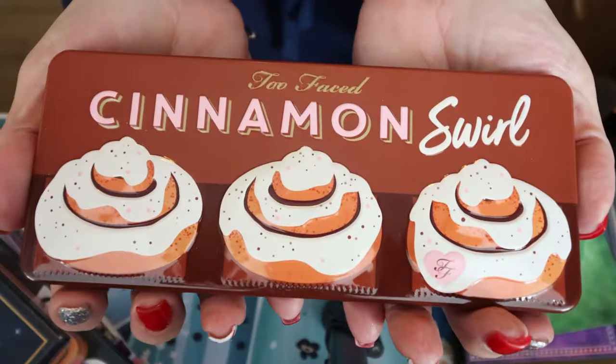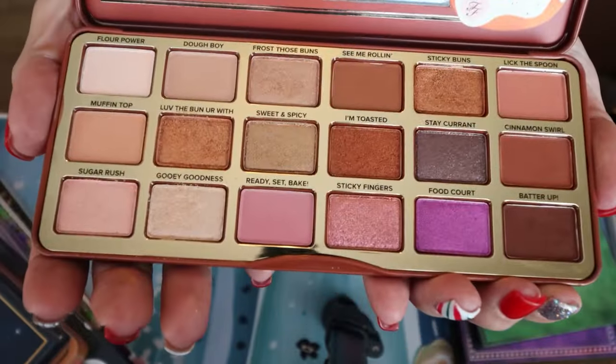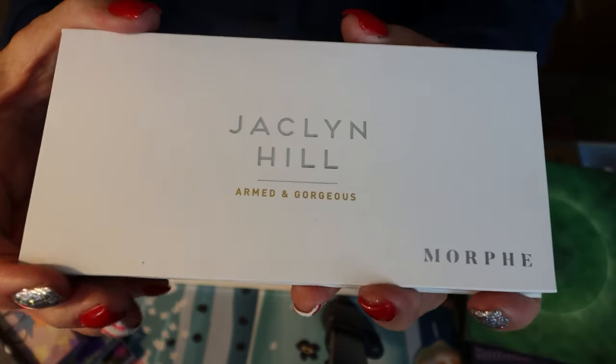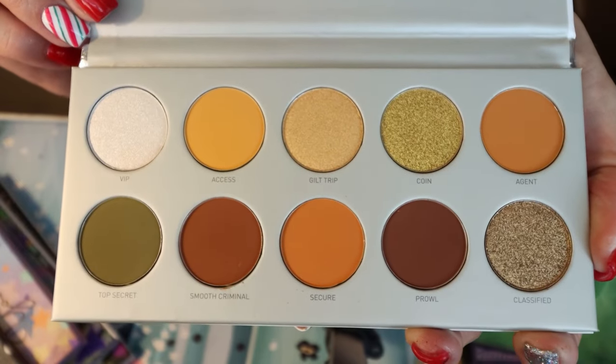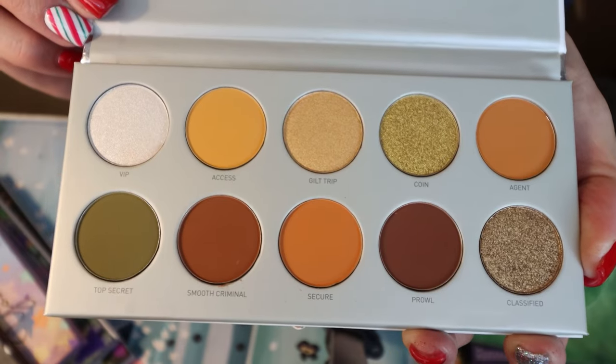And then I used to love this palette, the Cinnamon Swirl, but again, I haven't used it since my declutter last year, so I'm going to declutter this one as well. Moving on to Jaclyn Cosmetics. This is the Armed and Dangerous palette in collaboration with Morphe. Don't use this palette. Don't really think the formula is that great, so decluttering.